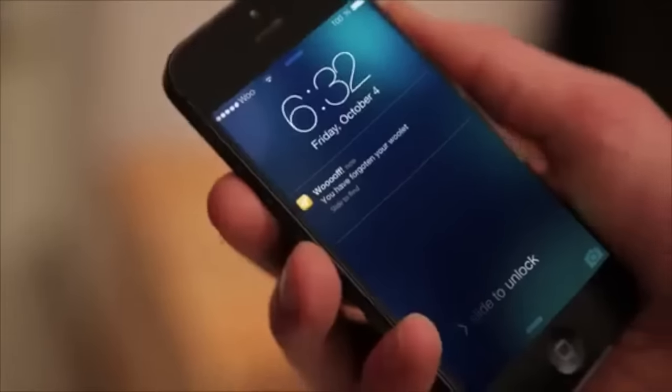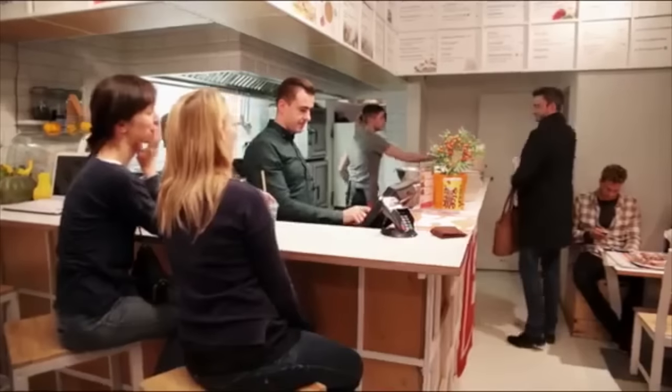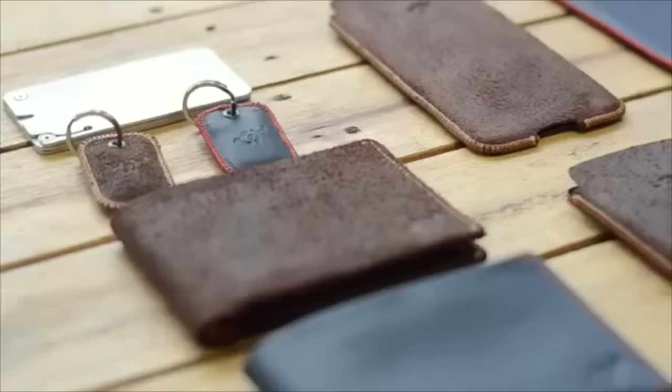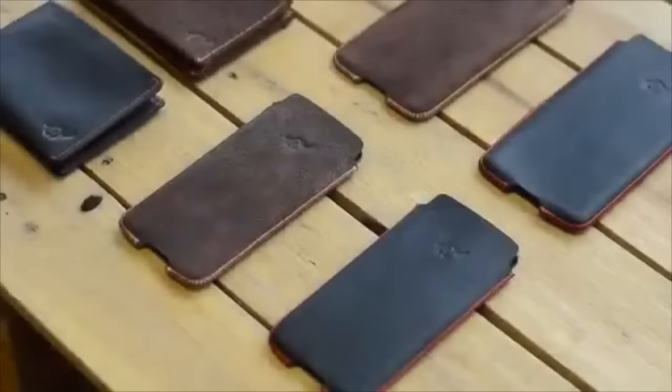Did you leave your wallet behind? Woolen will alert you. Made ecologically, handcrafted with love, designed to give you peace of mind.